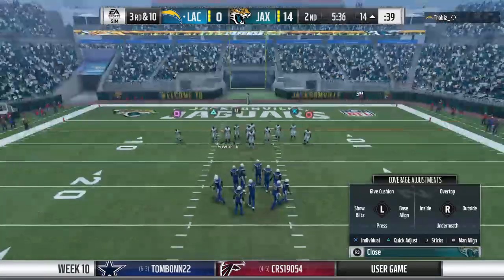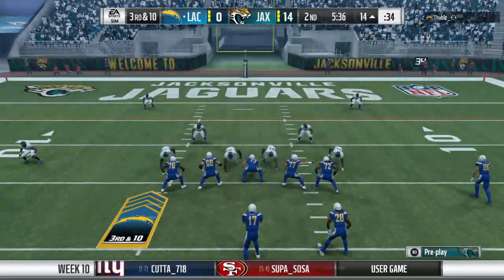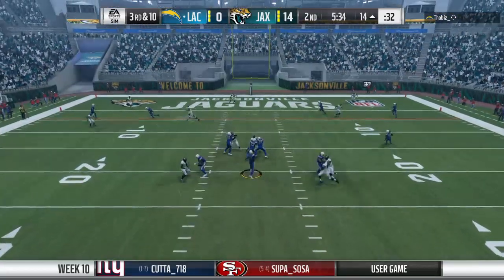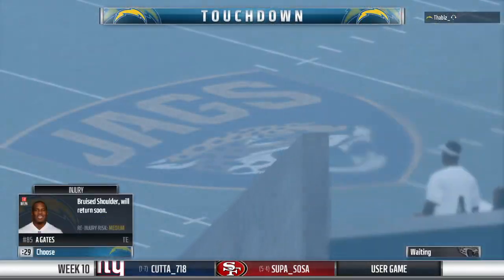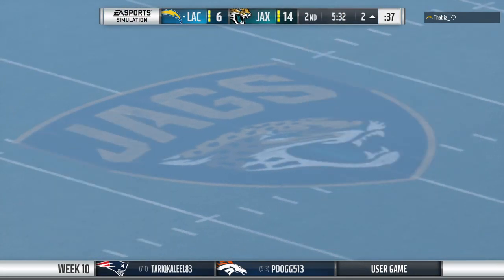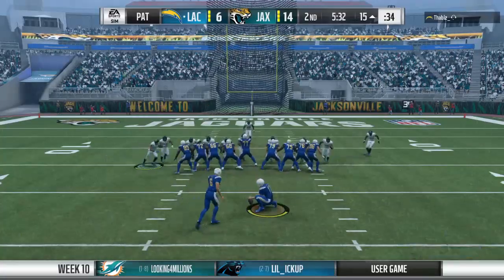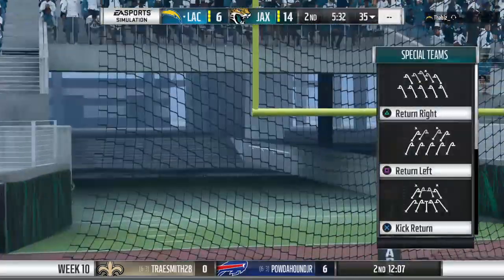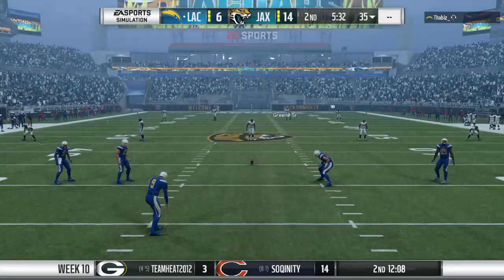And the Jags have 5 in the secondary here on 3rd down. Working out of the gun, Rivers. And this is caught. He's got it. Touchdown, L.A. Hunter Henry, his 2nd touchdown on the season. And the Chargers have made this a 1-score game. Oh, I was just about to say he hadn't missed an extra point all season, but there it is. His first miss, no good.